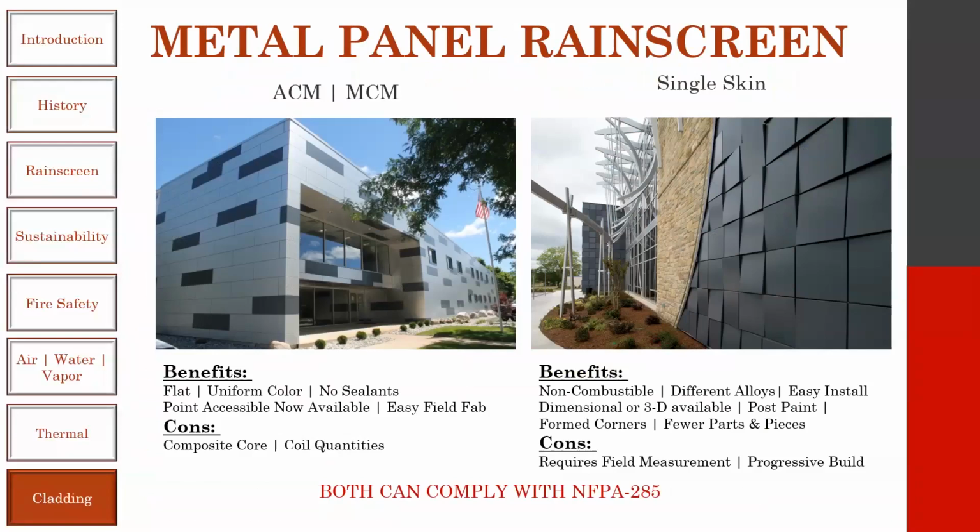Then we have the single skin metals, so the painted aluminum, the Core 10, the zinc, that kind of stuff. What's cool about these is they're all non-combustible. Some of the ACMs are, the FR core ones are, but the PE core ones are not. They are combustible. So the single skins are always non-combustible. They're fewer parts and pieces. There are some really cool, simple systems for installing them.